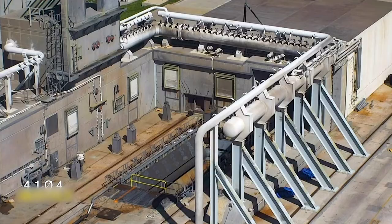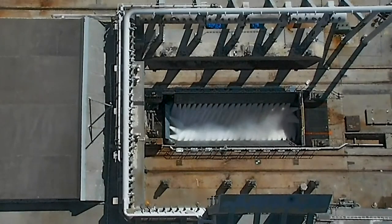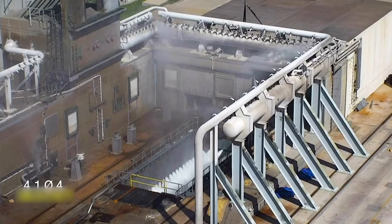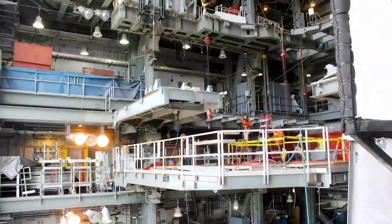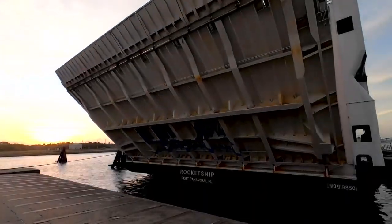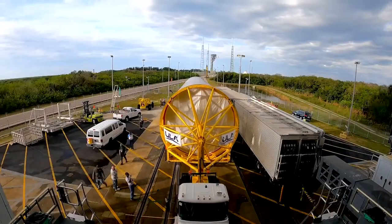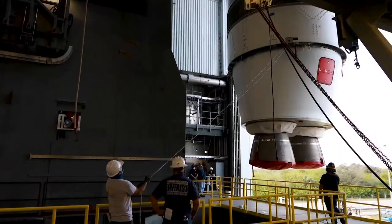Meanwhile, at Cape Canaveral's Space Launch Complex 41, the water suppression system has been upgraded and tested, along with other modifications, including new, larger fuel storage tanks. In the Vertical Integration Facility, or VIF, platforms have been modified to accommodate the larger Vulcan rocket. Following the 8-day journey to Cape Canaveral, the booster is offloaded and transported to the VIF, where it is lifted onto the newly constructed Vulcan Launch Platform, or VLP.